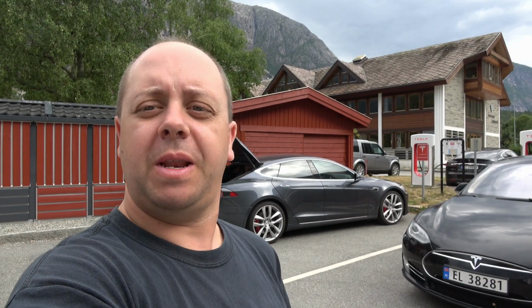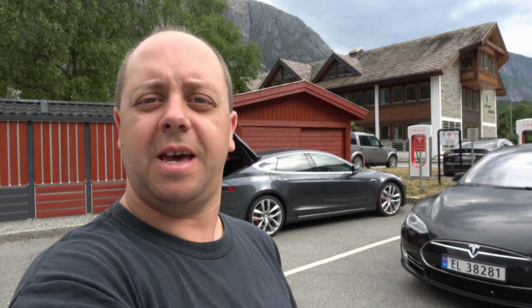We're currently charging up a little bit at the supercharger in Ådalsfjord, and we were planning to look around a little bit, but unfortunately there's this huge cruise ship that's in our way, so it completely blocks the view into the fjord. So we're going to drive a little bit and then see which viewpoints we get along the way.